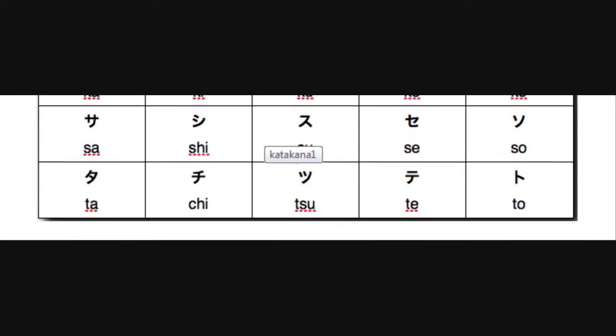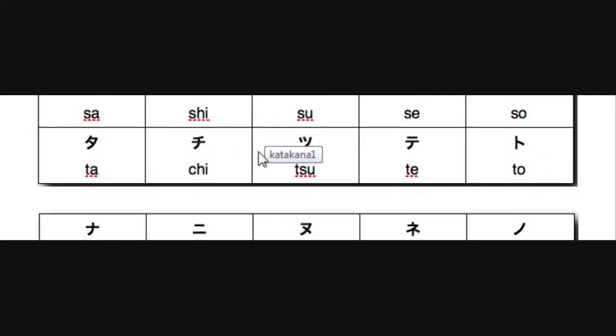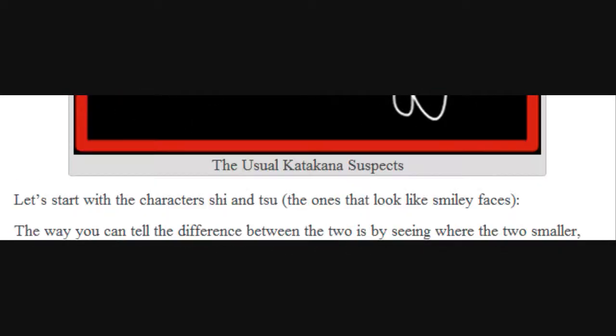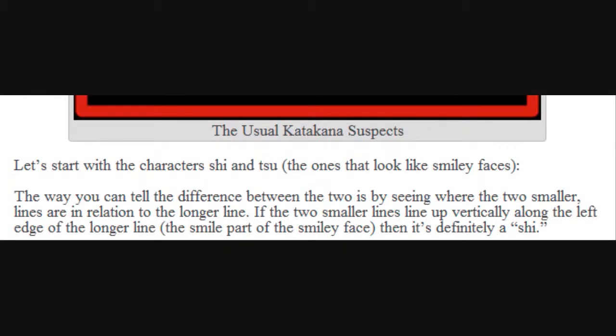I suppose these ones are sort of sideways. These are ones that are not. Oh well, that's this one's advice. I already knew that, the faces thing. I can distinguish them pretty easily now.